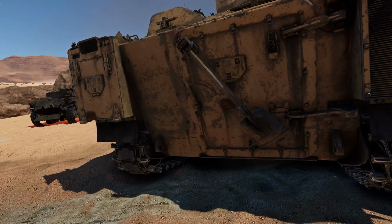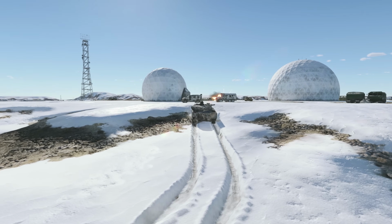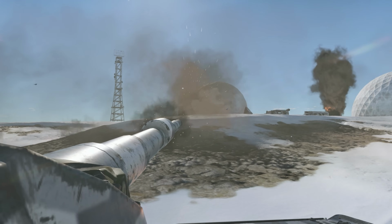The CV90 is one of the most advanced and effective IFVs in the world, and vehicles of this series are waiting for you in War Thunder at high ranks of the Swedish tech tree.